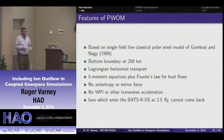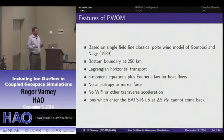There's no temperature anisotropy, no mirror force, no wave-particle interactions, no transverse acceleration mechanisms of any kind. Yet they still get a fair amount of outflow out of this model, even though it is basically a classical polar wind model. Part of the implementation details is that once the ions get into BATS-RUS, they have no mechanism for coming back. So even the upflows that aren't quite at escape velocity, once they make it into BATS-RUS, can't come back. And I think that's why they get so much outflow, even though it's just classical polar wind.